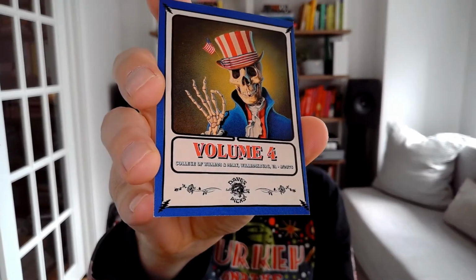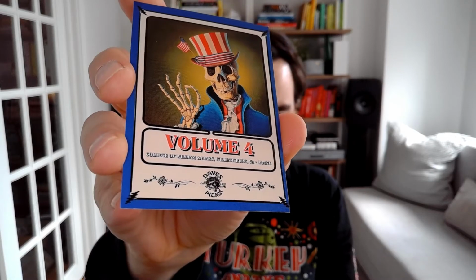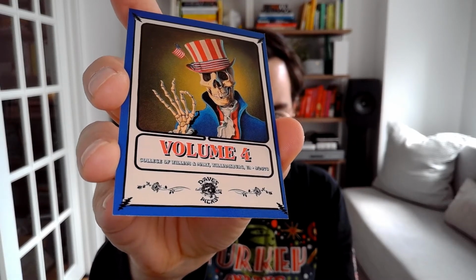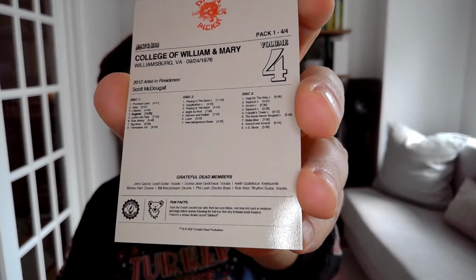And then finally, Volume 4. Now, if you're a fan of Dave's Picks, I think it was Volume 37 that was College of William and Mary, Williamsburg, Virginia. This, number 4, is also William and Mary, Williamsburg, Virginia. So down the road from Richmond, about an hour and a half down 64. You've got a really nice 1976, another Virginia show, with the members. And then, fun fact from the show, it's the Dead's second tour after a 2-year hiatus, and their first in mid-sized and large indoor arenas.